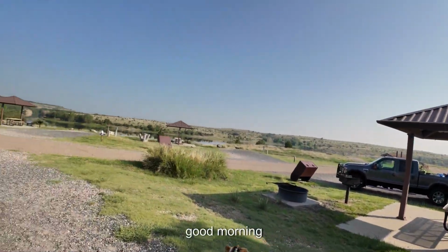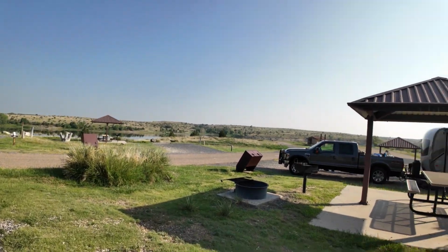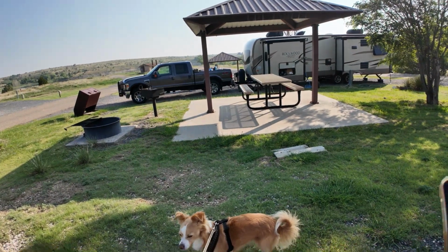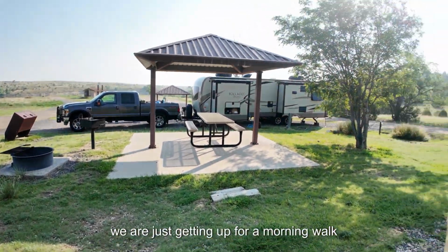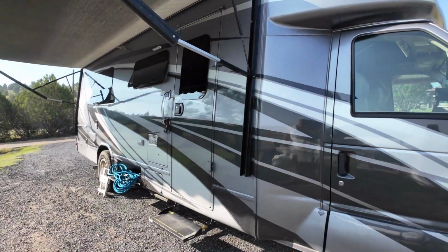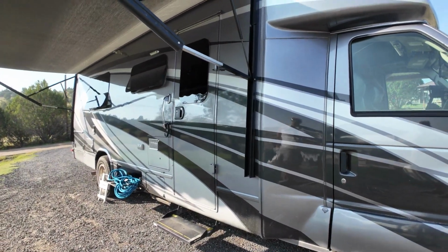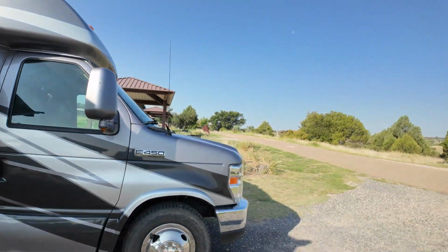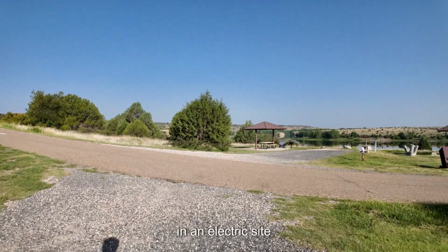Oh, good morning. Here's Kit. We are just getting out for a morning walk. This is the campsite. We're in an electric site.